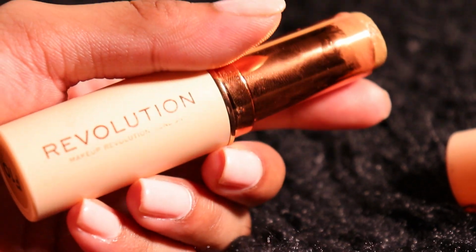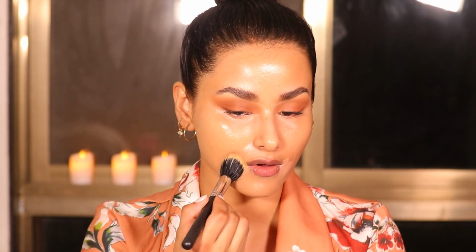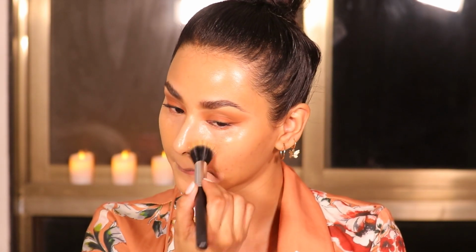Next up is the Revolution Stick Foundation. It is in shade F10. It has a very beautiful olive undertone and it is a dewy finish. So I will now stipple it over the desired areas. I do not want a full coverage. I'm looking for a very natural, glowy, flawless look.